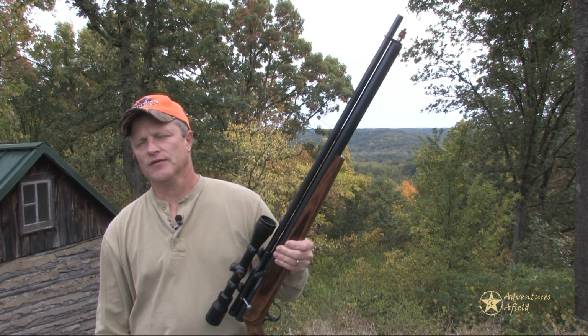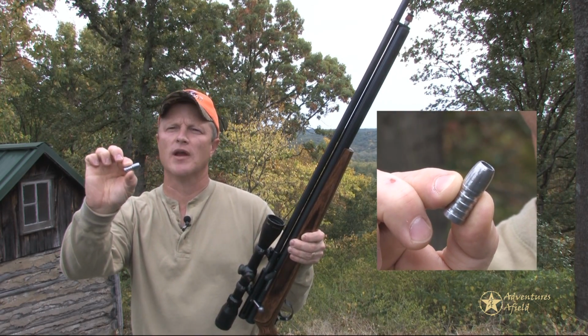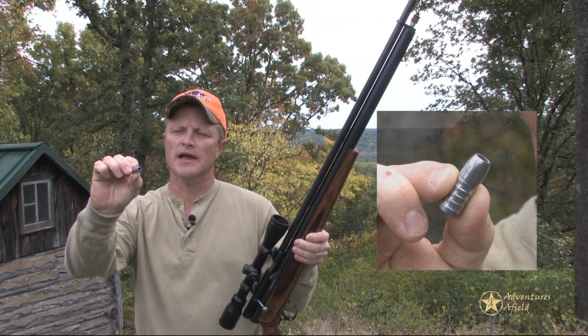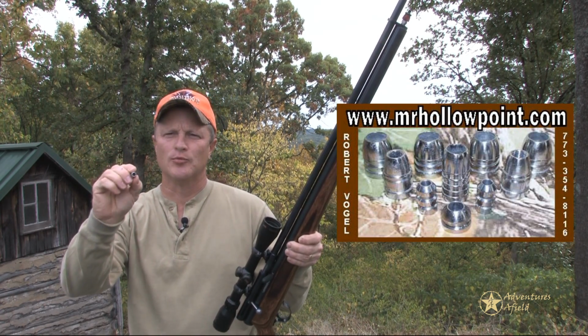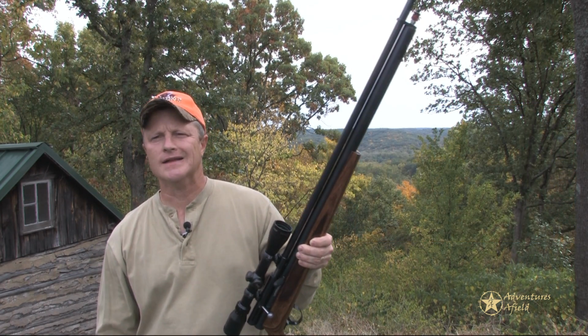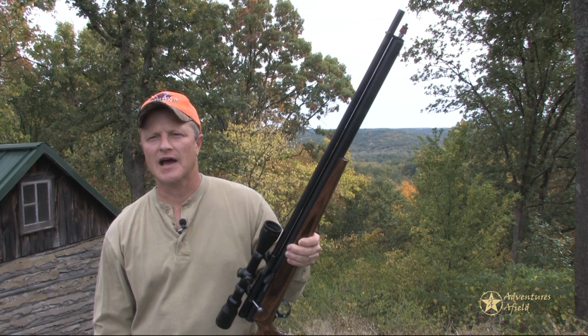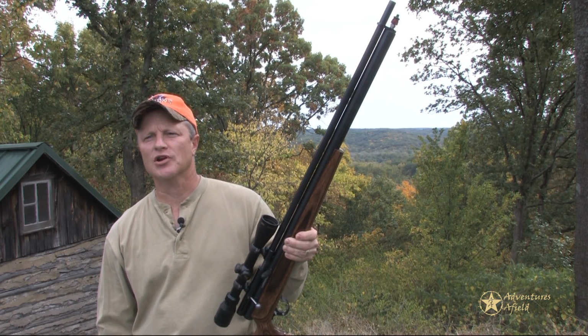It's that effective. This is the projectile I told you about earlier. So this is a 425 grain, all lead, pure lead bullet made by Bob Vogel. He makes them one at a time. The hollowpoint bullets, as many cast bullet makers know, are not easy to make. He builds them one at a time and they're outstanding. That's all I've used to feed my Quackenbush air rifle.